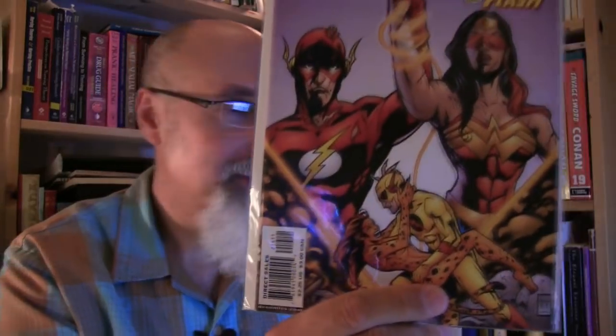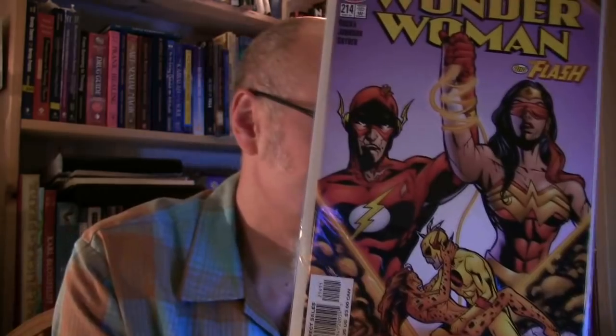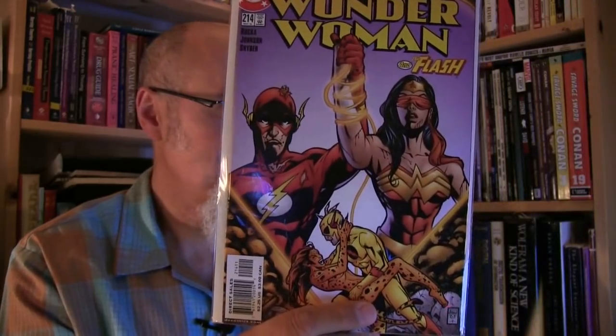Here's a Wonder Woman. Let's close this off. Let me show you the cover for this. Wonder Woman Flash, and at the bottom you see Reverse Flash and Cheetah, right? So this is Wonder Woman 214, okay? Came out in 2005 and it cost 99 cents. I paid 99 cents for this and it's graded at 9.2. Okay. Not a bad price.